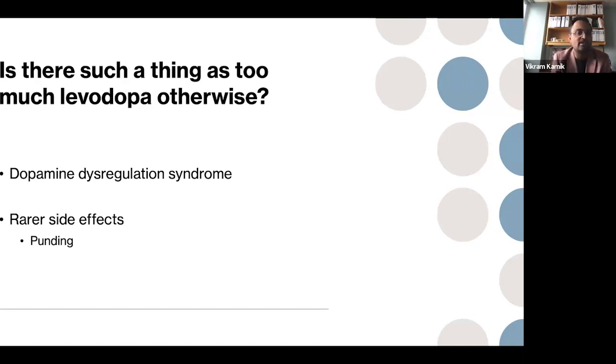One of the more rare side effects that we see is called punding. And this is a behavior that we see sometimes, again, only with really high doses of levodopa, and it's very, very rare, where people start arranging things randomly in the house. So it's not like you're organizing anything, but let's say you had a stack of paper clips or safety pins, you would kind of just move them around on a desk without any meaning or any purpose. And it can last like hours at a time.